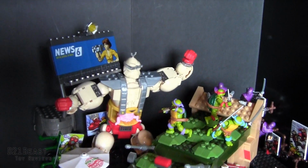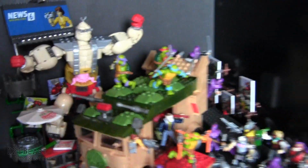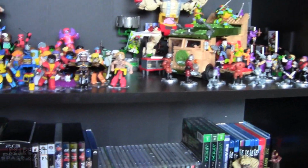And then of course Krang and his body back here. It was a really cool set to get. Love these things. Definitely want to see more of those. I would love to get the Technodrome, but man, it's still so pricey.